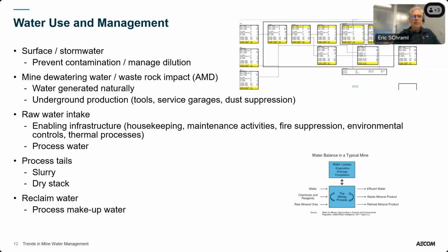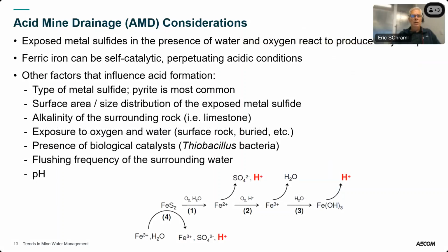If you go to the next slide, Lucy, we talked a bit about acid mine drainage earlier.